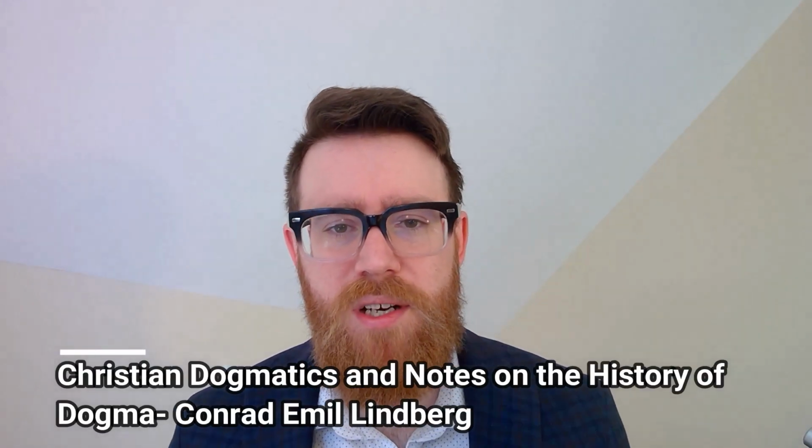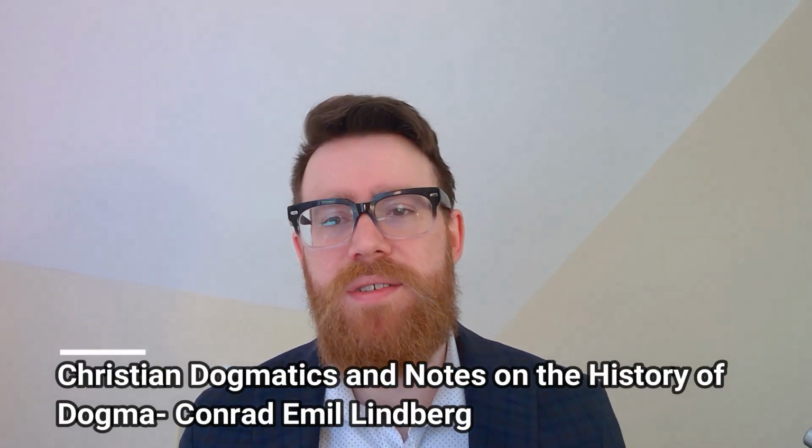And another volume that is within that tradition is Christian Dogmatics and Notes on the History of Dogma by Conrad Lindberg. This is not just quotes from those figures, but it uses a lot of the same categories, a lot of the Latin categories. It may be good to have a Latin dictionary on hand, honestly, when you're looking at that work, but it's a really great volume. We are also working on putting out an edition of that. So that's what I'm going to recommend in terms of one-volume systematic theologies.